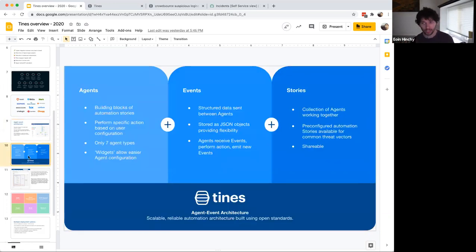All right, this is the last slide I'll show before we jump into the demo. So there's 3 things that you need to know about in Tines in order to understand how this program works. We have spent the vast majority of our engineering time, and where most of our IP is tied up is in what we call the agent event architecture. And this is what gives Tines all its power. There are 3 components to it: agents, events, and stories. I'll go through each one.